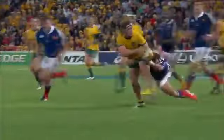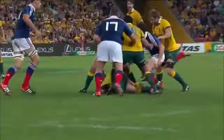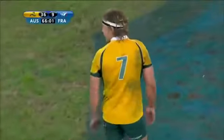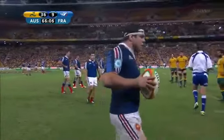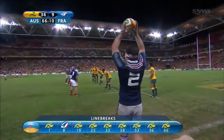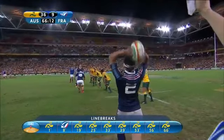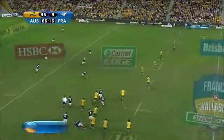Great break from Michael Hooper. Runs that line really, really well. Just that one outside the tighter forwards. A couple of guys on his inside, just on that little unders line, back at the ball. And Hooper just spots that gap that the third defender of the French line steps across. Look at the line breaks there. Just one for the French, so many for the Wallabies. That's why they're leading 36 points to 9.